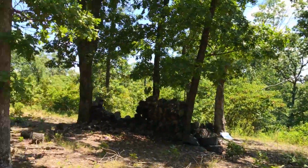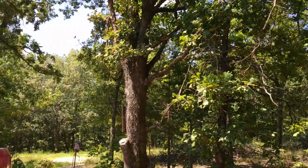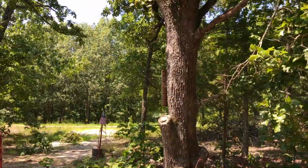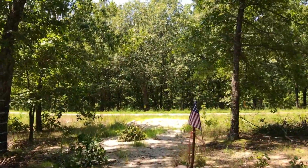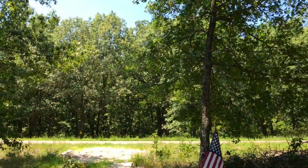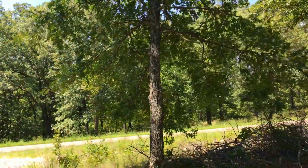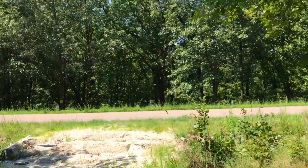So we've actually got a really nice building site. Highway Z, it's not a thoroughfare. It's not like there's a ton of traffic on it, but in the summertime, obviously you have people coming and going to the lake. So the whole west side of the property directly borders Highway Z, and then the whole east side borders the private easement road. And let's walk up and check out the highway frontage first.